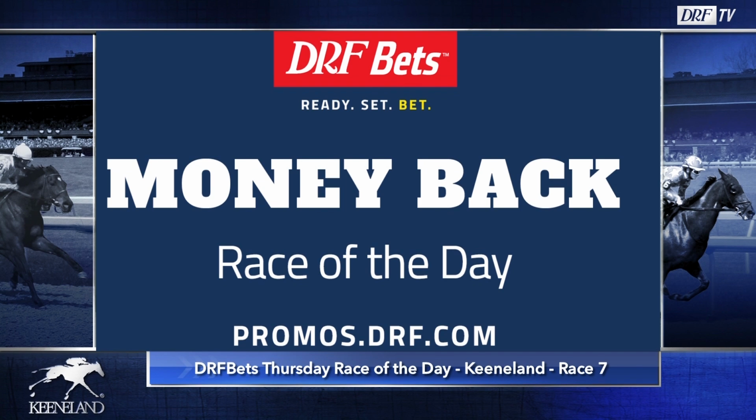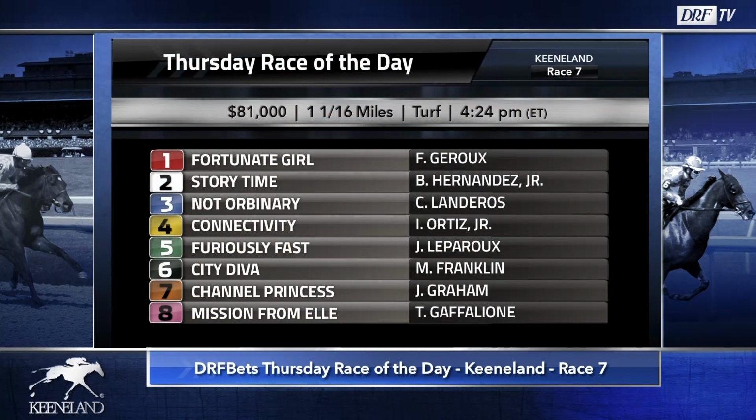Let's take a look at this overflow field of 3-year-old fillies at Keeneland on Thursday. You can access free Formulator past performances on the Race of the Day event page at drf.com. Download them, handicap along with us. We'll take the field in post-position order.